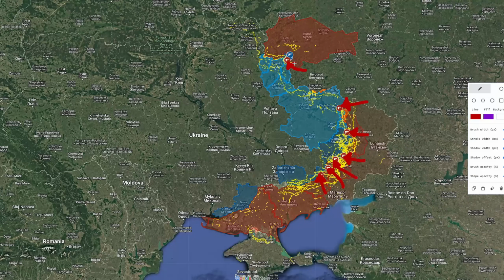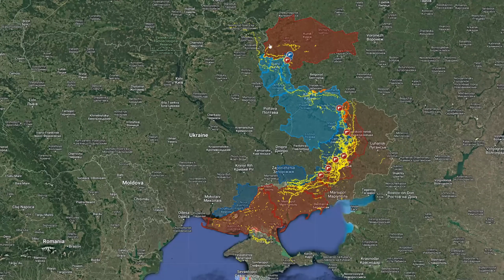The Russians have also advanced in the southern flank of Sucha, while the Ukrainians continue their offensive operations with a new offensive in the Kursk region. We see significant developments all across the front line as both sides continue their offensive operations, and the Ukrainians are yet again betting on another Kursk offensive.